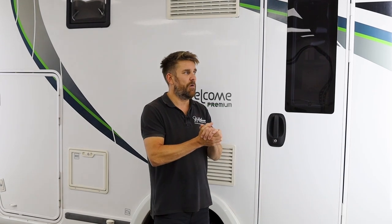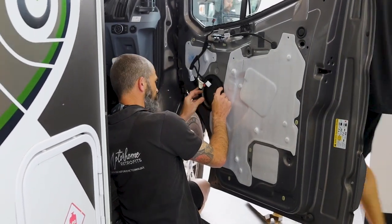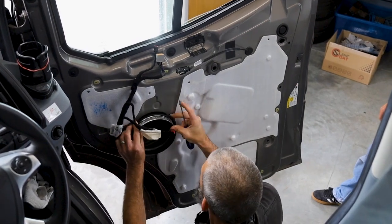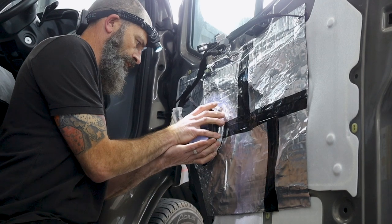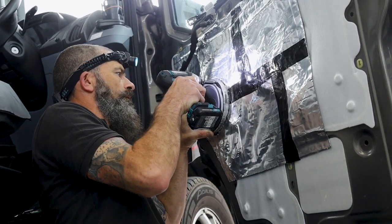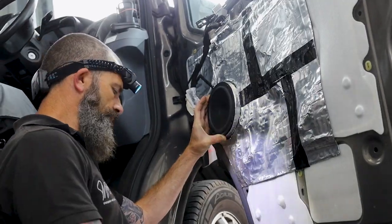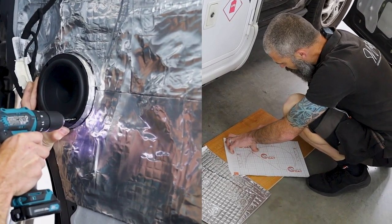Most importantly, the audio side of things for us. The Fords have speaker adapters, so we take out the factory door speaker, we fit some speaker adapter rings with little foam backs on, and then we fit our new 6-inch component speakers. Now a component speaker consists of a 6-inch mid bass and a tweeter. Normally the tweeter and the mid bass are connected by a crossover, which is a little box of tricks, and it basically just blocks the bass from the tweeter and stops it from damaging.